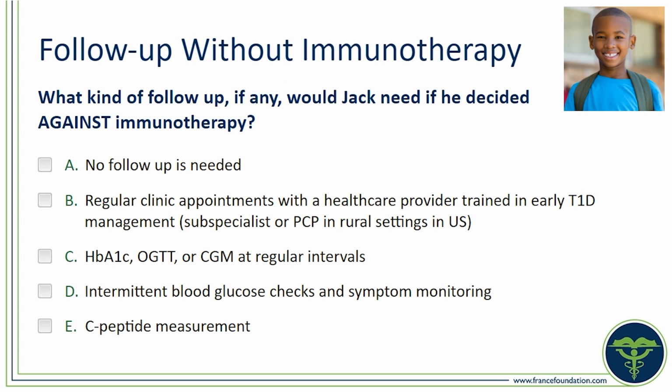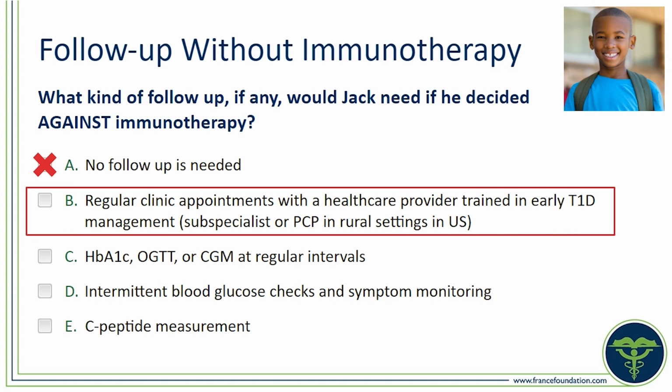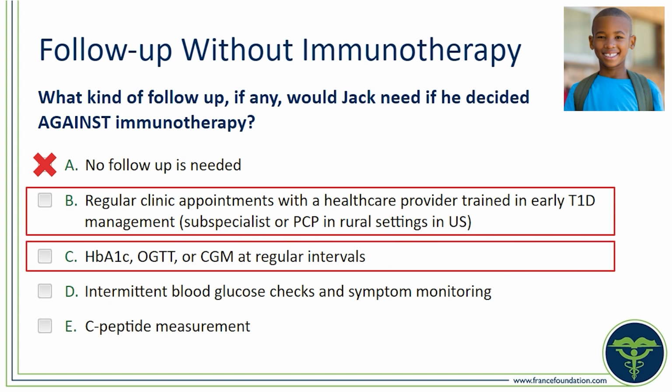A, no follow-up is needed, is incorrect. Any patient in an early stage of type 1 diabetes needs to be followed so that they do not present in DKA at onset. B, regular clinic appointments with a healthcare provider trained in early type 1 diabetes management, is correct. C, hemoglobin A1C, oral glucose tolerance test, or continuous glucose monitoring at regular intervals, is correct, as patients need to have some way of monitoring their progression of type 1 diabetes.